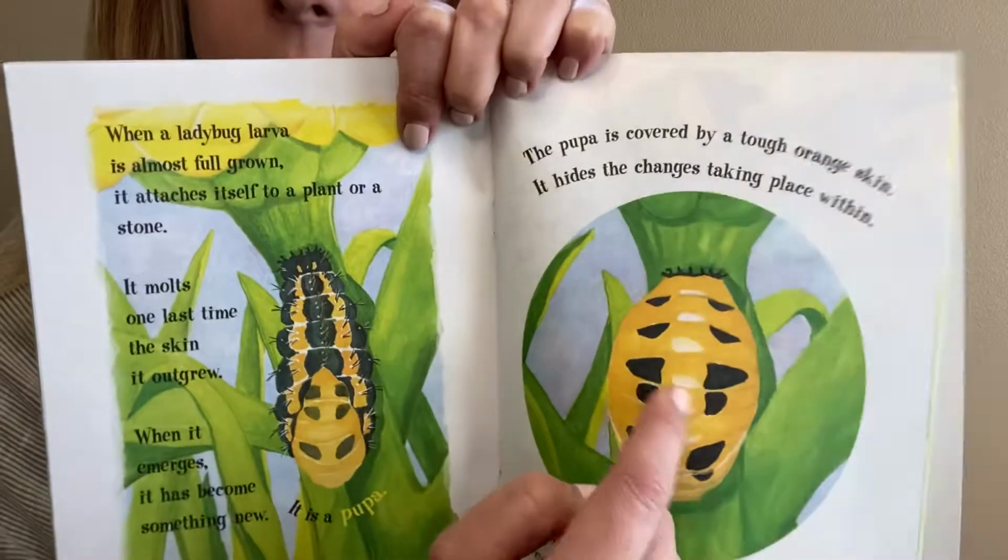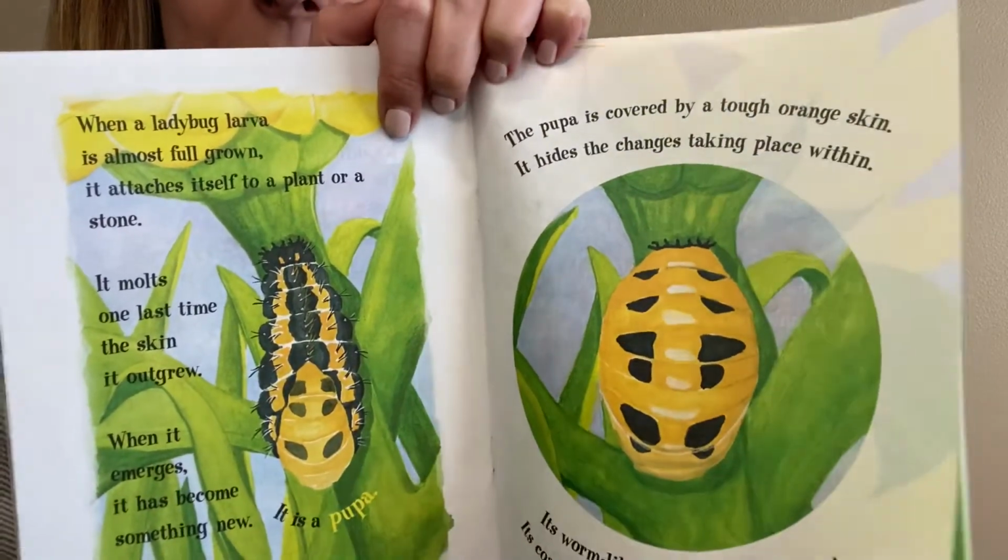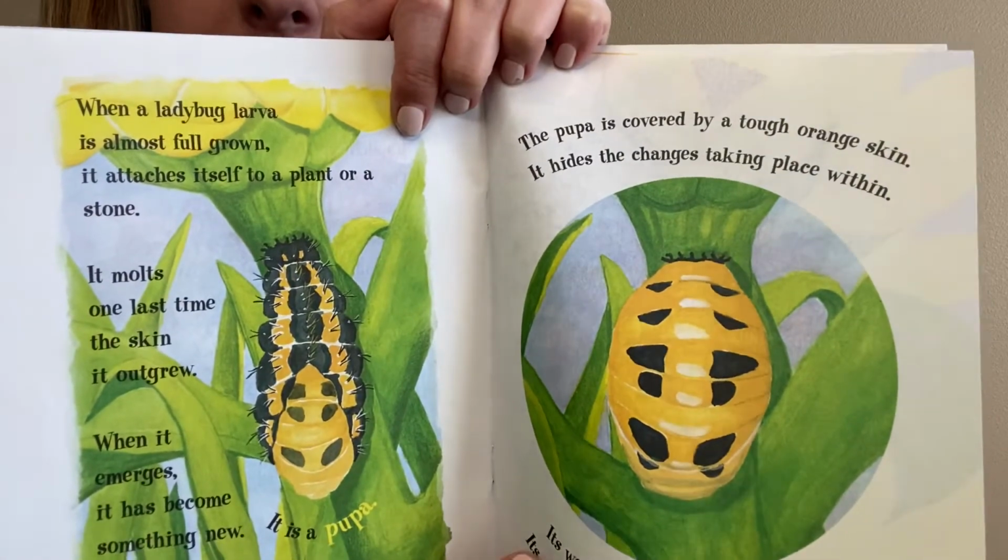So this is like a hard shell. The pupa's on the inside and it's changing into a ladybug right now. The pupa protects it.